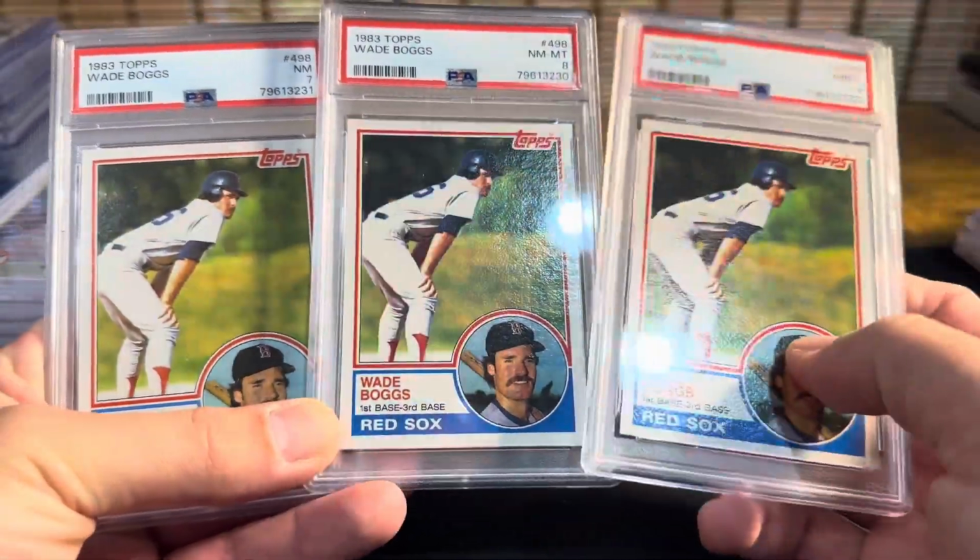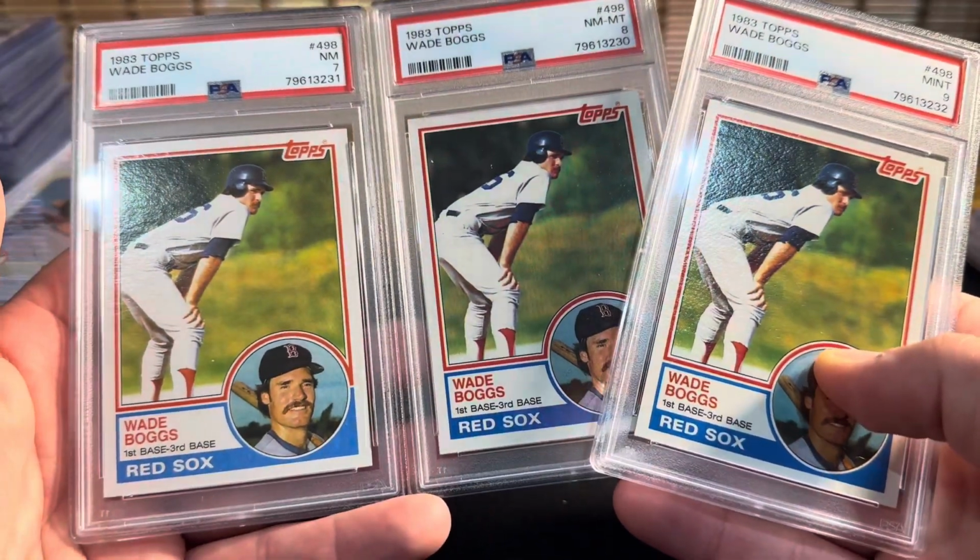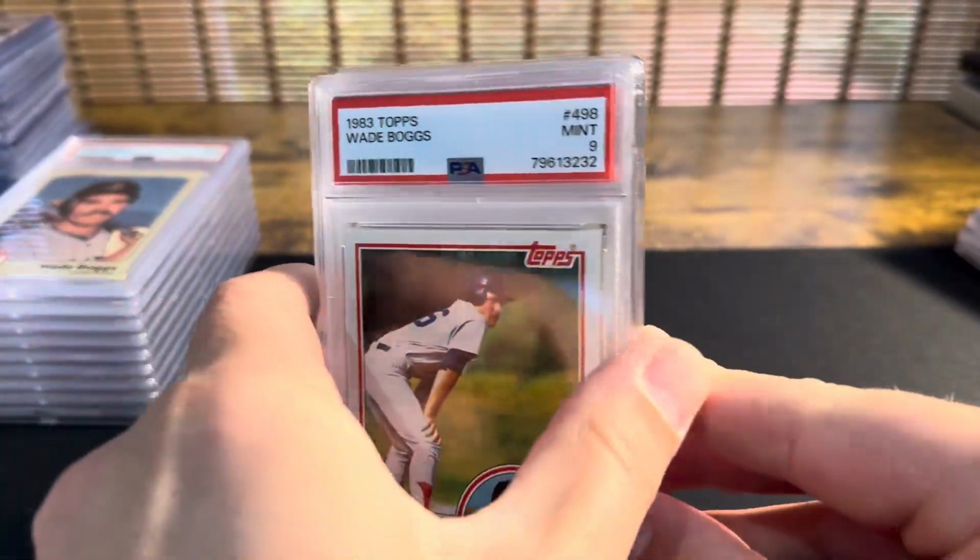So 9's good. 7 and 8, you know, not doing too well. 25, 30 bucks on those two. But we'll take the 9. It's a good surprise.